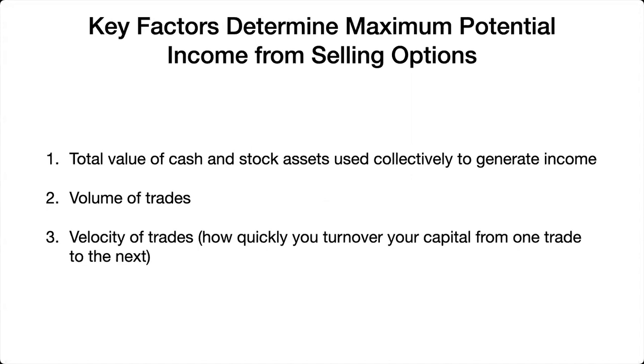The bigger the pool, like the $2 million portfolio, the more cash income can be generated. Again, this does not mean you have to use your entire portfolio to generate income. If you're just getting started out as an option seller, I don't even recommend doing that. Use a portion, build a foundation, learn the process, master the process, and then scale, then build.